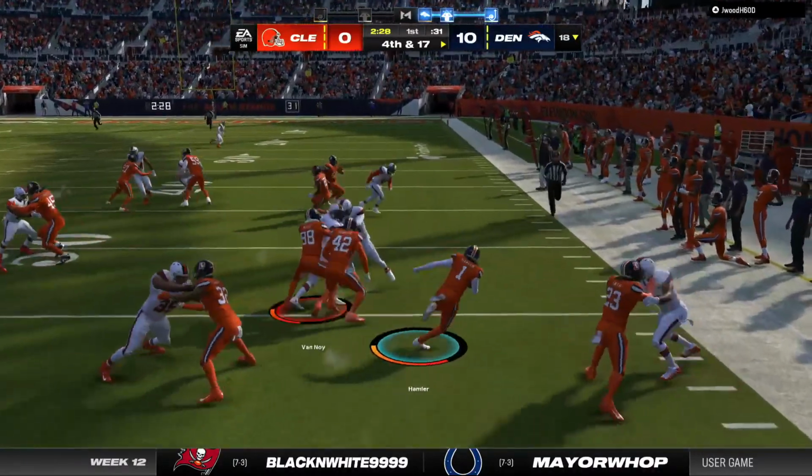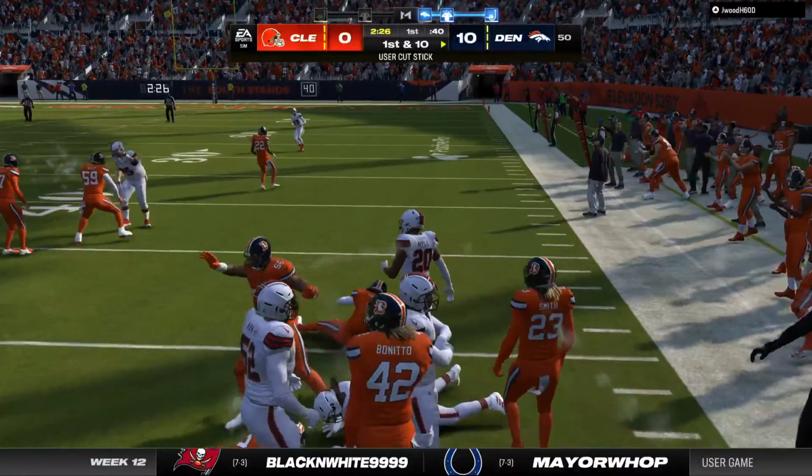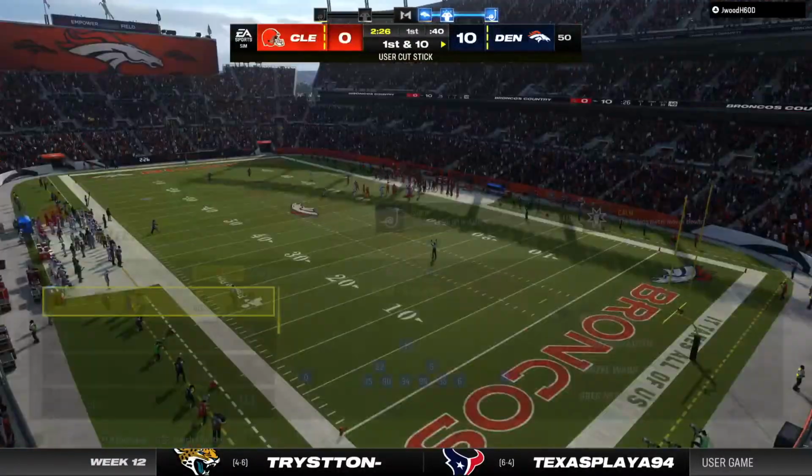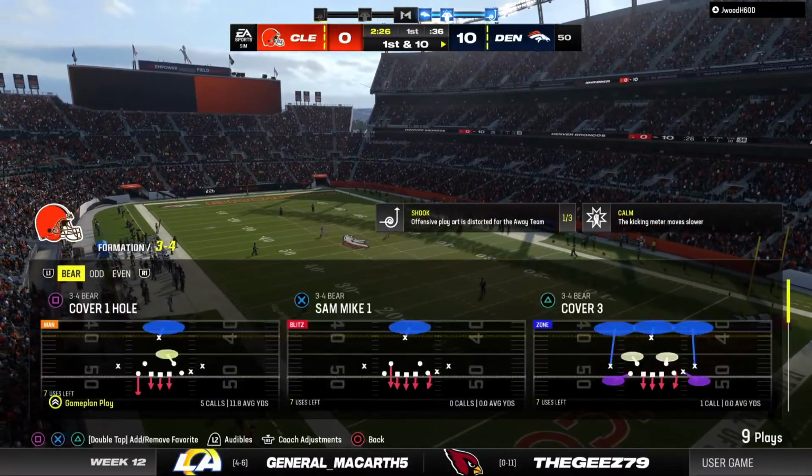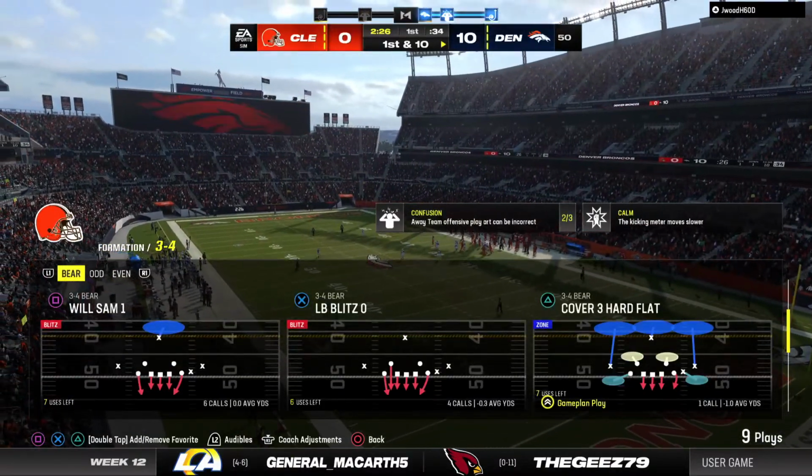And returning it, here's Hamler. A nice punt, but a good run back as well of 13 yards. And this offense will take over right at the midfield stripe with a 1st and 10.